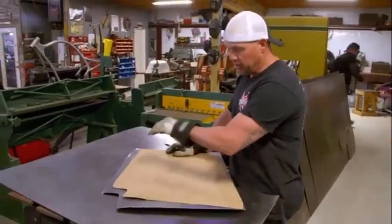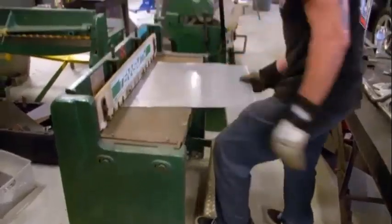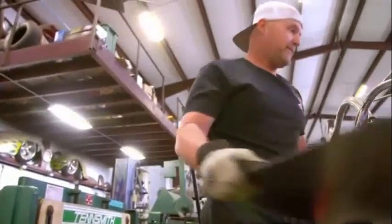We got 16 gauge mild steel. So I'm just using my template that I made, and trace into the middle, and we'll cut it out. And it'll soon be a floor pan.